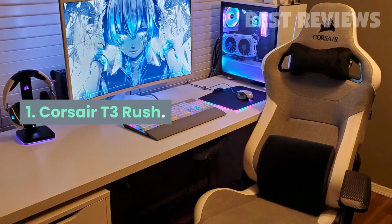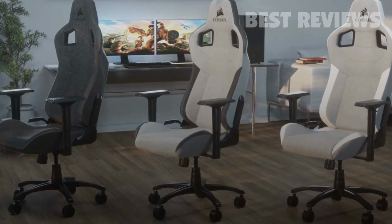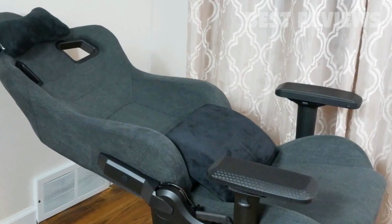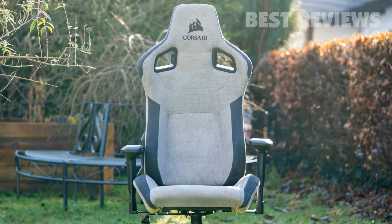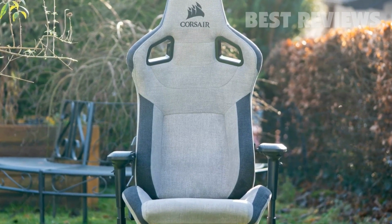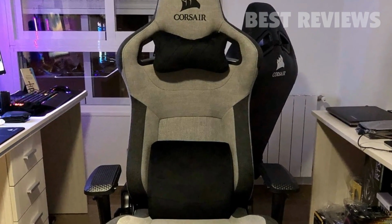1. Corsair T3 Rush. Unlike its biggest rivals, the Corsair T3 Rush lacks that over-the-top gaming aesthetic. In fact, it almost looks like any computer chair out there, albeit the more premium kind. Beyond that Starship Pilot look it's sporting at the headrest area, that is. But what this gaming chair lacks in gaming aesthetic hoopla, it makes up for in comfort with its breathable soft fabric exterior, memory foam lumbar support and extremely customizable backrest position.